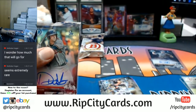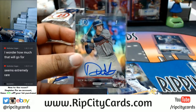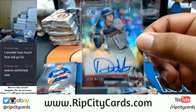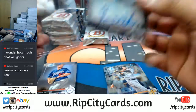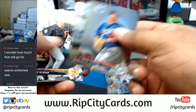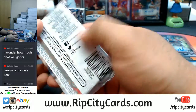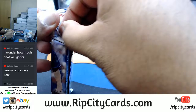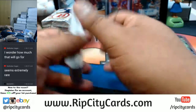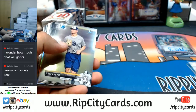This is bothering me. Jeez, man. There you go. Drew Waters for the Braves. Chromes, these are papers, put that aside. Two autos deep. I need something huge. Maybe like a red Austin Beck. Let's hook that up.